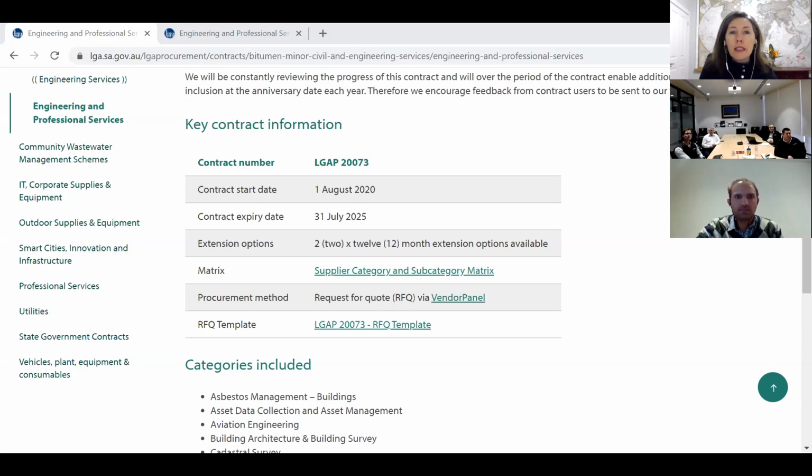Column B, whole of state. So we always ask our suppliers, are they willing to go across the whole of South Australia, or is it regional? So you can have a look at that.